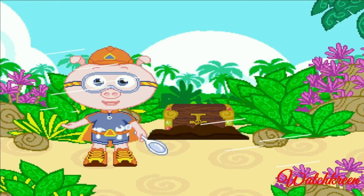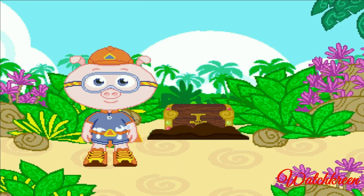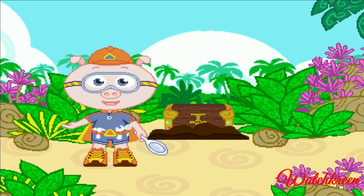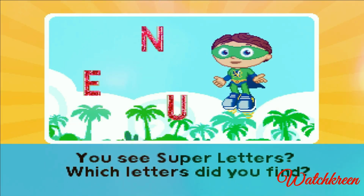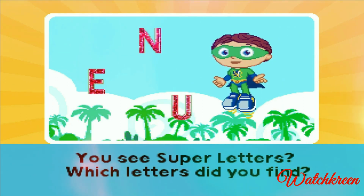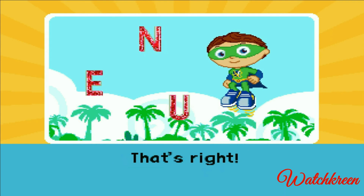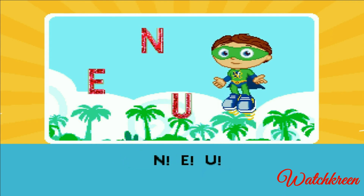Rickety letters. We followed the alphabet letters and found X marks the spot. Let's give ourselves a big thumbs up. Now we can find our surprise. You see super letters? Which letters did you find? That's right. N. E. U.